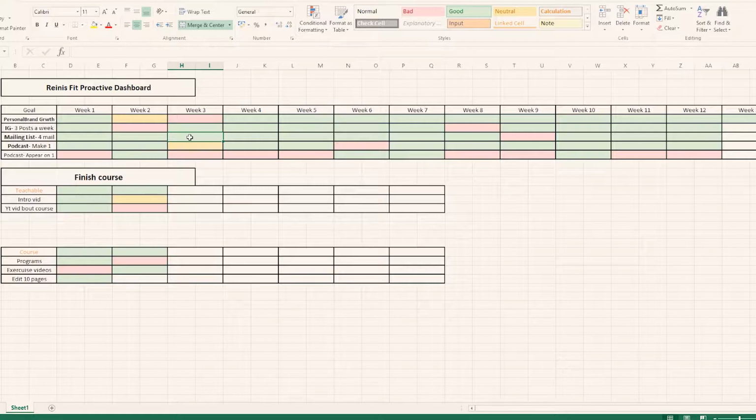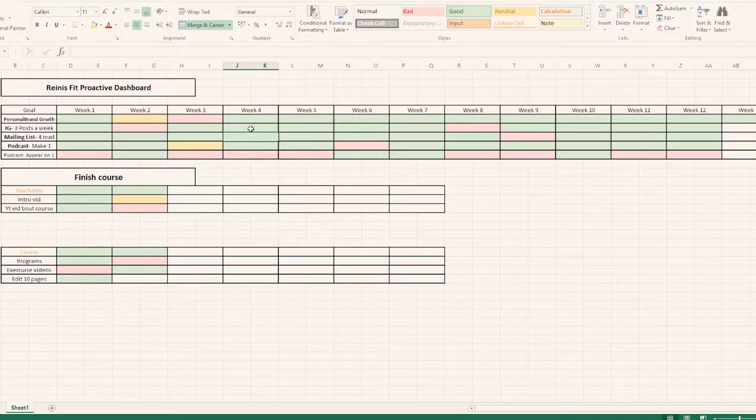But when everything was green, I can see I'm hitting the 3 main things I want to: 3 posts a week, 4 mails a week, and make 1 podcast. As you can see, I'm trying to hit everything. It's been green because I've been starting to use Facebook ads and stuff like that, which are a great tool. I'm gonna talk about them later on in some other videos. But yeah, it's just super great.